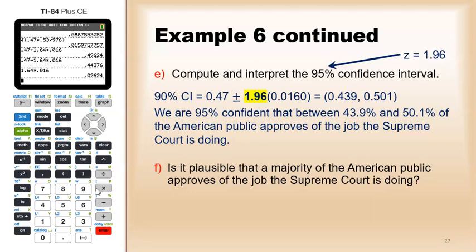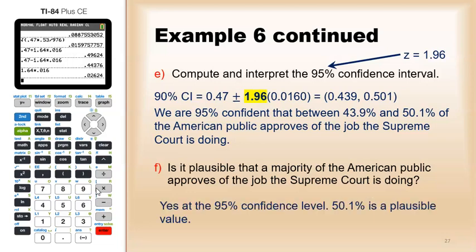So, is it plausible that a majority of the American public approves? Well, my 95% confidence interval does go above 50%. So, it is plausible that more than 50% approves of the job. At the 95% confidence level, 50.1% is a plausible value.